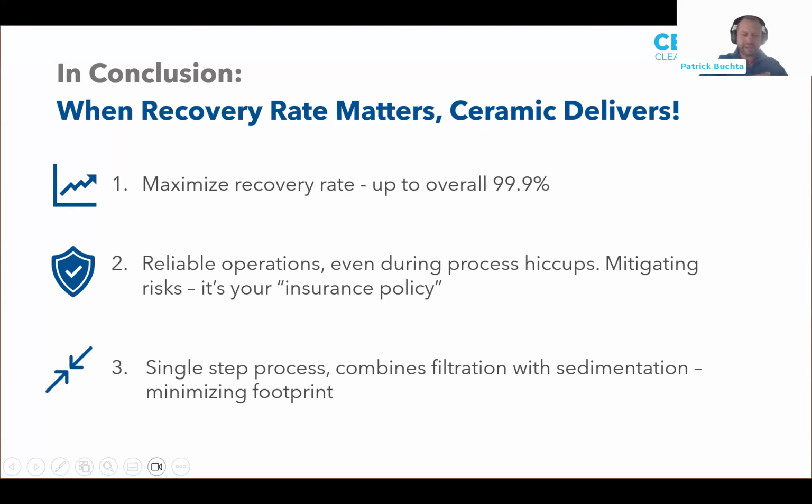So to summarize, maybe, I hope I transferred this message properly. Very significant is really the maxing out of the recovery rate, right? If you see, we reach up to 99.9%, and that's especially when you go with this special process to just drain the sludge and not the whole tank. You can really max that completely up.